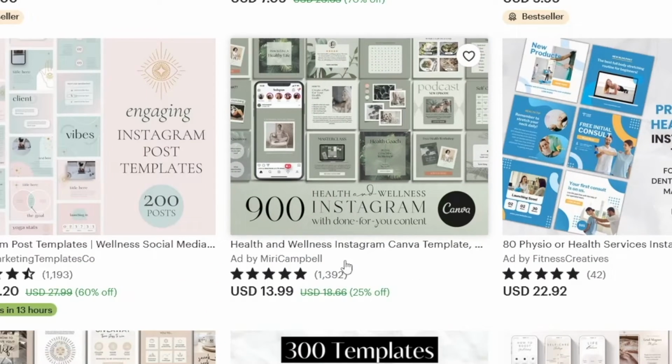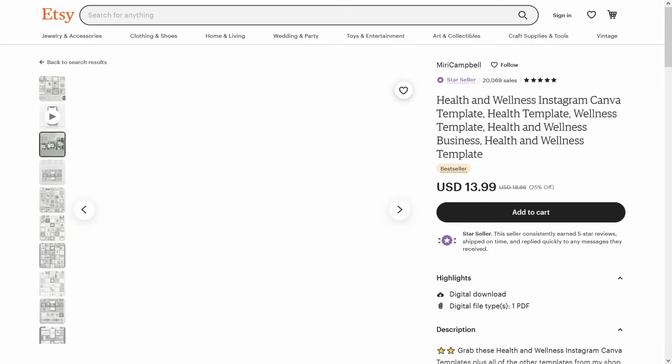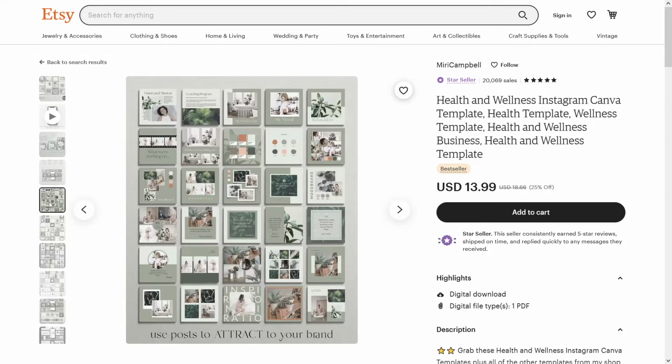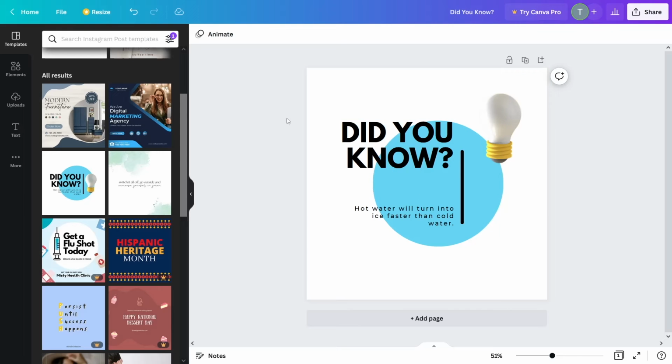So for example, this one, 1.4 thousand sales. Now this guy made huge amount of money. So you can just go enter inside of it and see what this is all about. And you can just see what people are making. How are they doing that? Okay, just do a simple research. It won't take away much of your time, but it'll be worthwhile once you go and edit your template here.